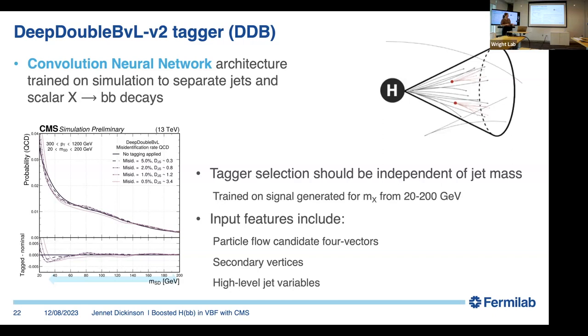Okay. And then is it understood why it performs better at high PT? Why the ratio gets to one, so why the different lines are more similar? Not really, and honestly, within uncertainties, it's probably not really a difference. This might be a real difference. Yeah, sorry, I meant why there's a difference at the low end.